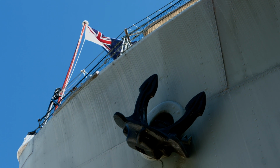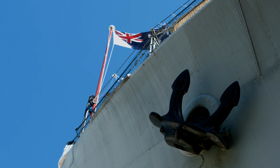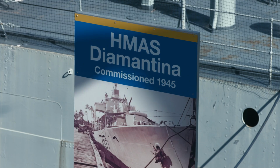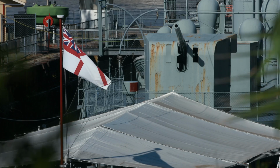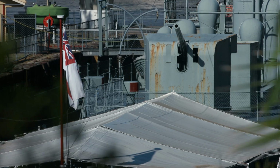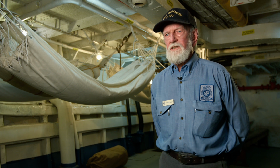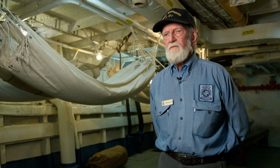Diamantina has, in my mind, 3 claims to fame. First of all, she is the last Australian warship to fire a shot at the Japanese in the Second World War. The second claim to fame was that the Japanese garrison at the islands of Nauru and Ocean Island in the Pacific actually surrendered on the quarterdeck of this ship. And the third claim is that she's the last in the world of this class of ship.